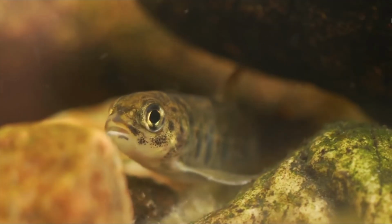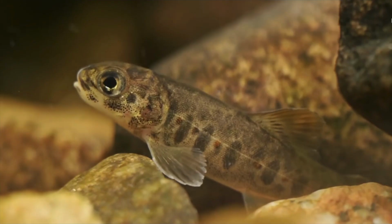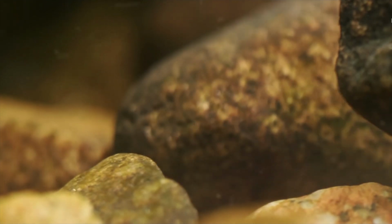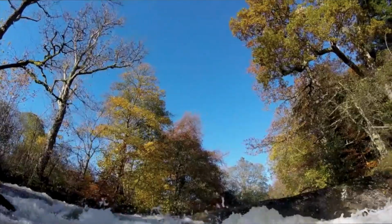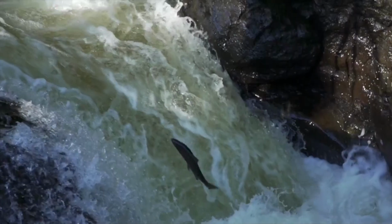The parr stage continues until it becomes approximately 12 to 24 centimeters in length, when it is then called a smolt. This can take 1 to 7 years, depending on environmental conditions. After 1 or more years at sea, the adult salmon return to spawn in the river in which they were born. A salmon that returns after only 1 year at sea is called a grilse. Some salmon do not return after the first year at sea.